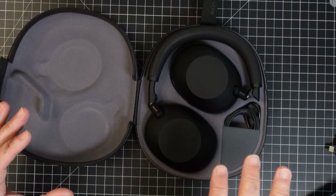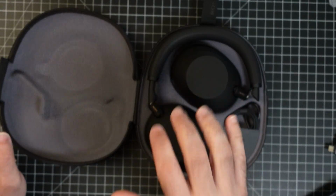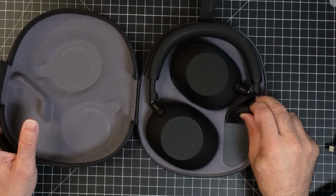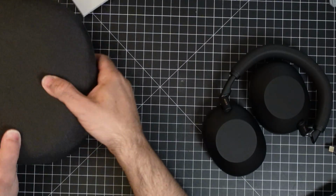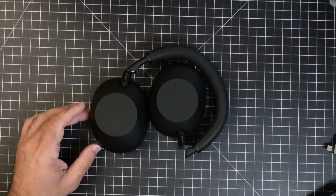Before, they would only flip down. Now they fold back, and it's going to give you this really nice, I would say, compact view when it comes to the actual headphones. And then you have your cables right here. So I love the fact that now they're foldable again, which is something that I missed when I went from the 4s to the 5s.